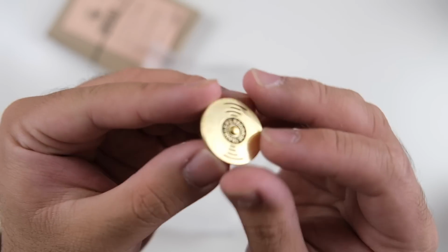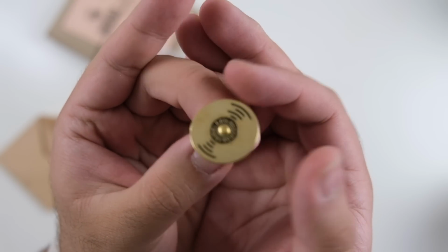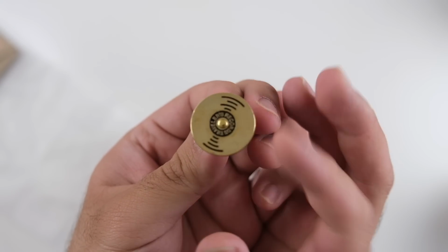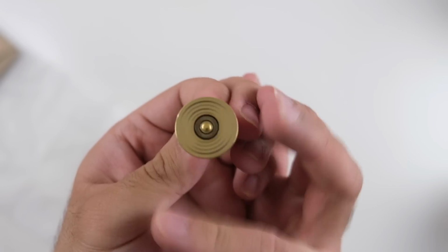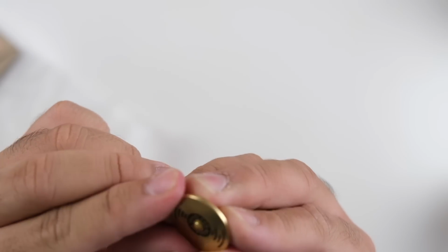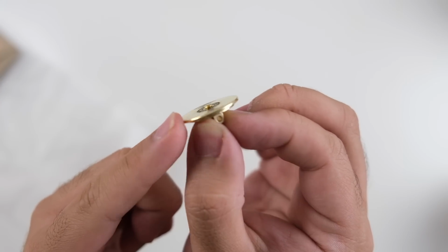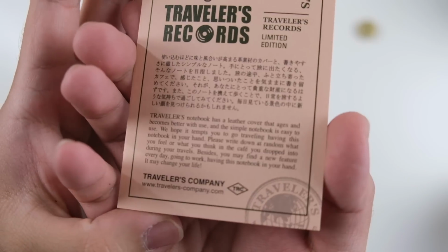But let's take a look at this brass charm. It's so lovely and it spins. It's so good. You got to hear my first reaction to this right now. So good. I can't. It's so good. The brass charm is so lovely, and I can't wait to just fidget with it when I have this notebook with me, like while I'm waiting in a line or something. It's just gonna be fun to play around with.